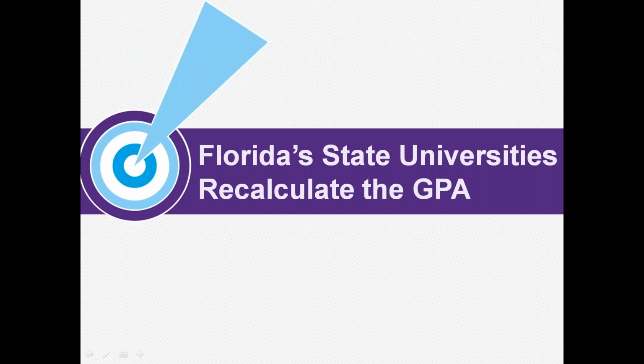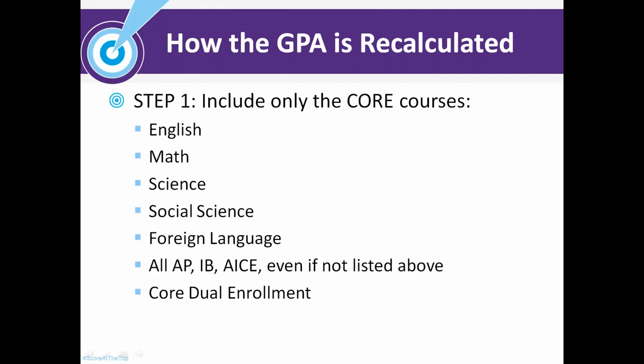But let's start with the fact that your GPA isn't really your GPA, because the GPA that may appear on your high school transcript is not the one that the state universities in Florida use. They recalculate, by the way, as do many colleges, both in and out of state. So let me explain to you exactly how to recalculate your GPA, because it's that recalculated GPA that you'll need in order to determine if it looks like you could be a good academic fit for one or more of our state universities.